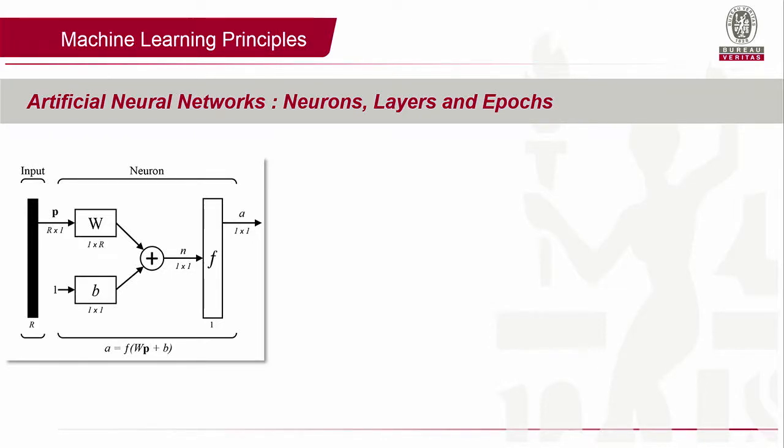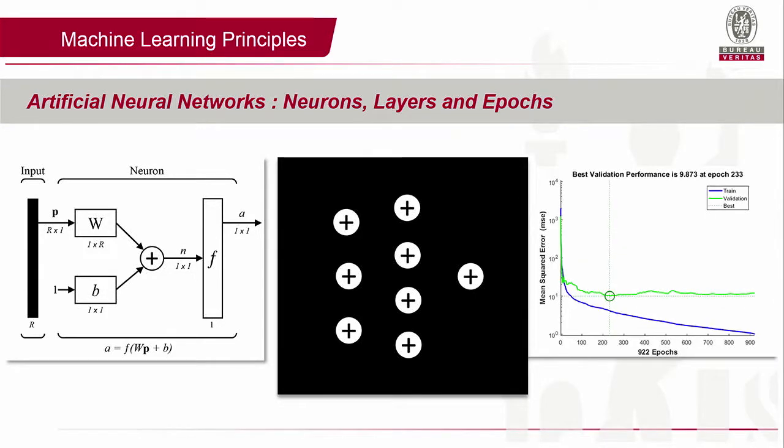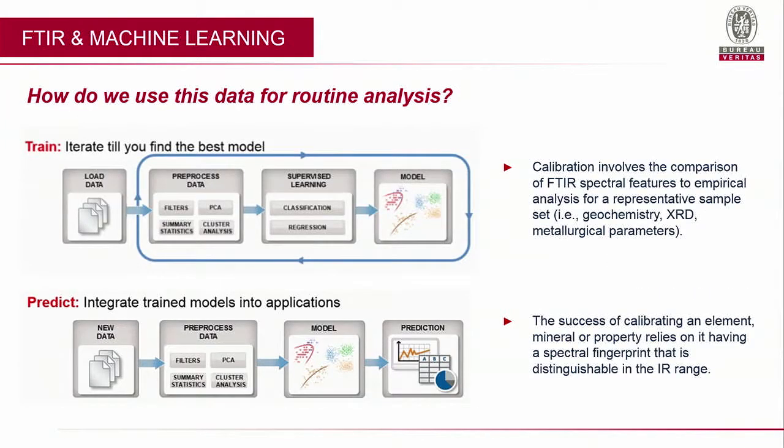I'm not a physicist, and I'm certainly not a mathematician. So for the rest of this slide, I can't really tell you too much about how they actually come up with these algorithms. But basically, what that allows you to do is to create a model using the spectra and the scan of the spectra plus empirical results for those same pulps, whether it's geochemistry, mineralogy, physical parameters, and that information, so whether it's the spectra and the empirical results, are fed into this machine learning algorithm.